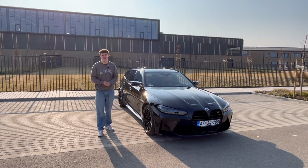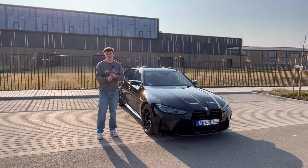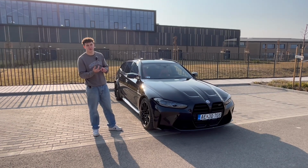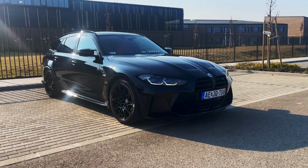If you're a car enthusiast, looking for the perfect car as a family man or woman can be a very, very difficult decision. But if you want speed, good looks, performance, and you've got nearly 100,000 euros to splash out, look no further. This is the BMW M3 Touring.